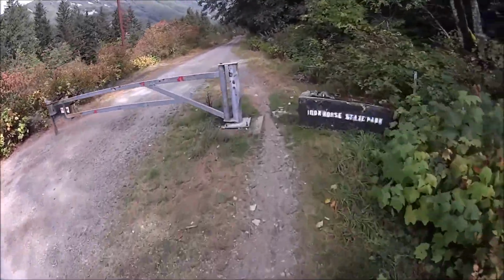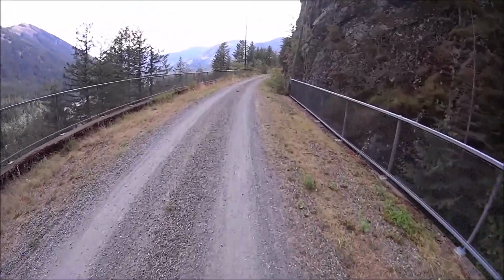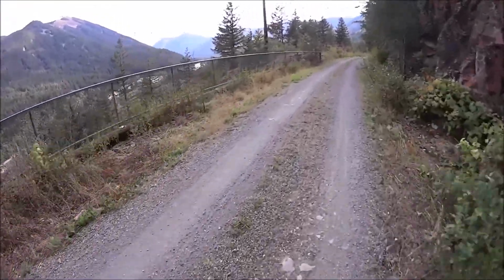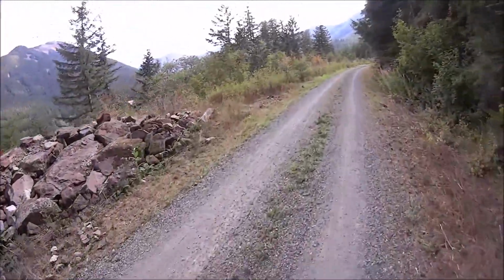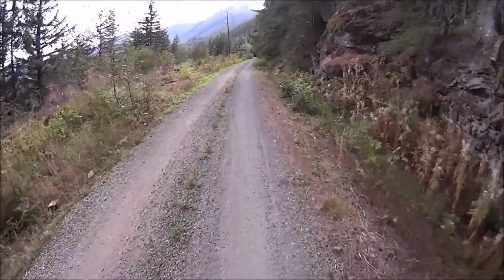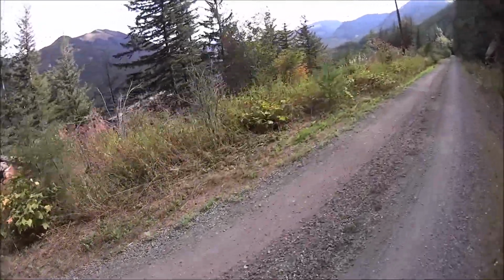Garcia Road. Okay, this is like a terrain video. We have to go, it looks like, between the two mountains right over there. Not that one, but that one over there. The second gap on the right.